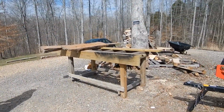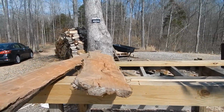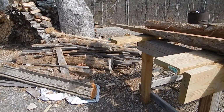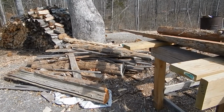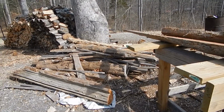Getting back on the chainsaw mill today while I got help. I'm going to mill out some boards here to make the raised beds. Go through my pile of lumber here that was not suitable for deck boards and use them for raised bed siding rather. Alright, more to come.